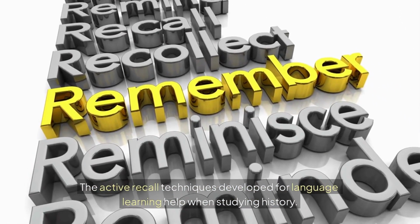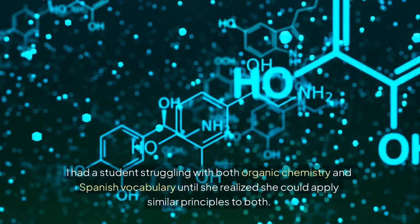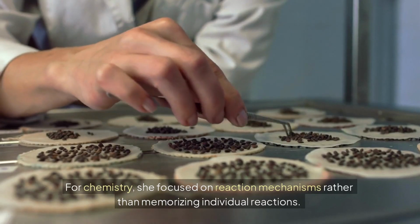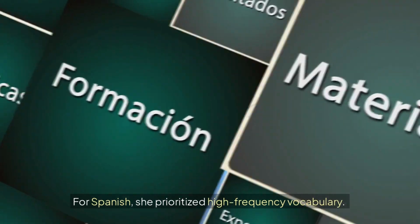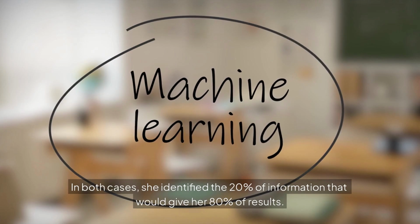I had a student struggling with both organic chemistry and Spanish vocabulary until she realized she could apply similar principles to both. For chemistry, she focused on reaction mechanisms rather than memorizing individual reactions. For Spanish, she prioritized high-frequency vocabulary. In both cases, she identified the 20% of information that would give her 80% of results.